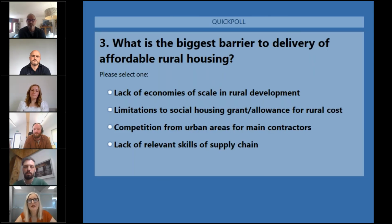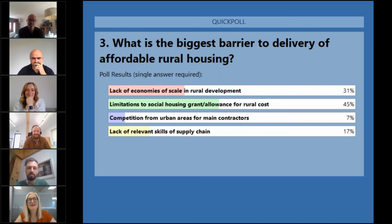We're going to have a final poll, and then I'll move on to closing remarks. We talked earlier about starting up a development. What's the biggest barrier to delivery of affordable rural housing? Some of these have been mentioned in the discussion. Is it lack of economies of scale, which affect the cost? Limitations to the grant allowance, again mentioned as well, competition from urban areas for main contractors, or lack of relevant skills in the supply chain? These are all things we can look at on the portal in terms of resources and policy. I should have had materials costs in there. Grant is obviously a huge factor, and I know there's work getting done in this area with the SFHA and Rural Housing and others looking at the intervention rates. And economies of scale, of course, because you're not getting thousands of houses in each development.